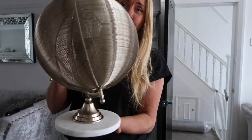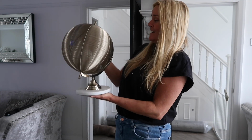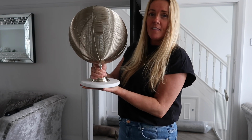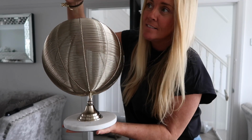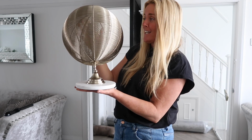It's £24.99. I honestly thought that was going to be so small. I didn't realise it was going to be so big. It's on a little marble plinth. But when I've got the cabinets built in the living room, that's going to look so nice. I'm really happy with that.